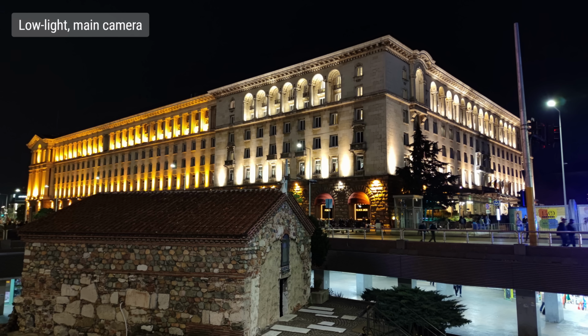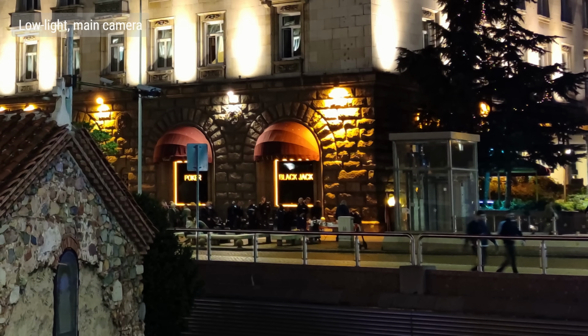In low light, shots from the main cam are nice. Sharpness is decent, contrast is good, and noise is minimal. Plus the dynamic range is quite wide. Highlights are rarely clipped here.